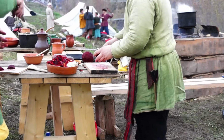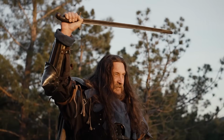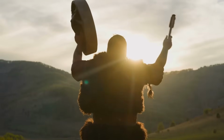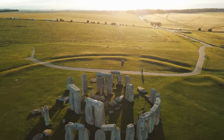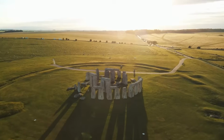In a world without calendars, clocks, or weather apps, the solstices were everything. They marked the rhythm of life, guiding agricultural cycles and spiritual rituals alike. So Stonehenge wasn't just about the stones or the people who built it, but perhaps a way to honor their ancestral roots in an ever-changing world.